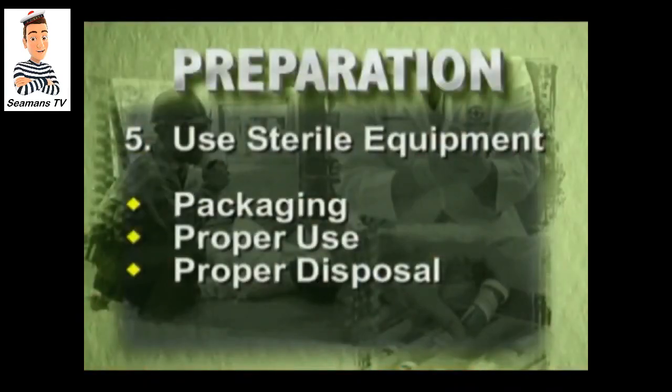A final key to preparation: when appropriate, use sterile disposable equipment always. Check the integrity of all packaging and know the proper use of all sterile materials. Take special care to ensure proper disposal.